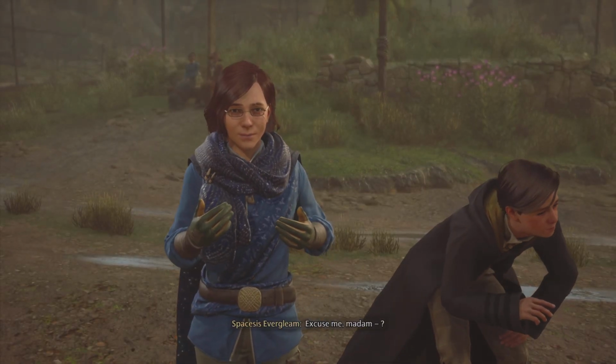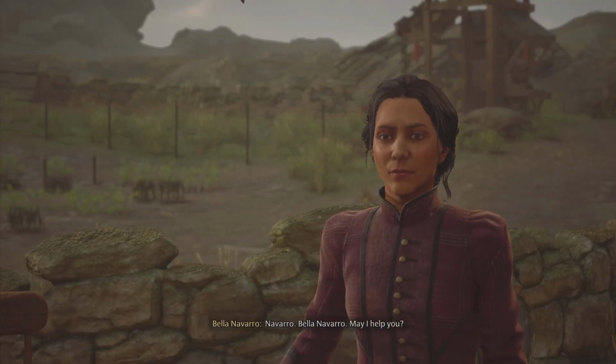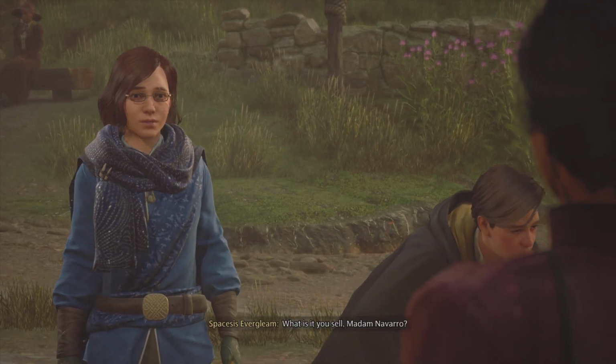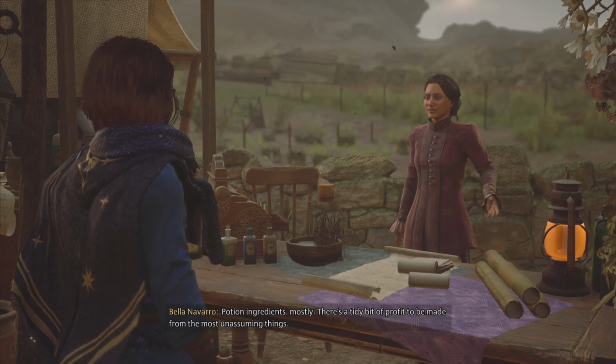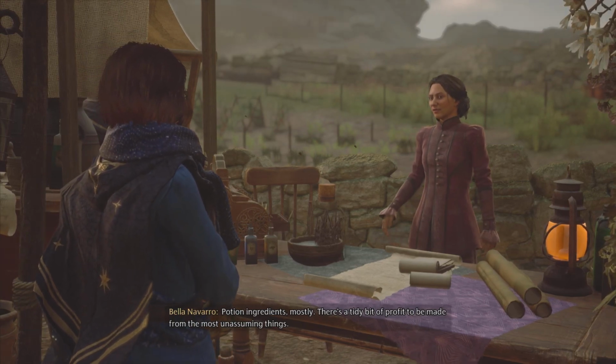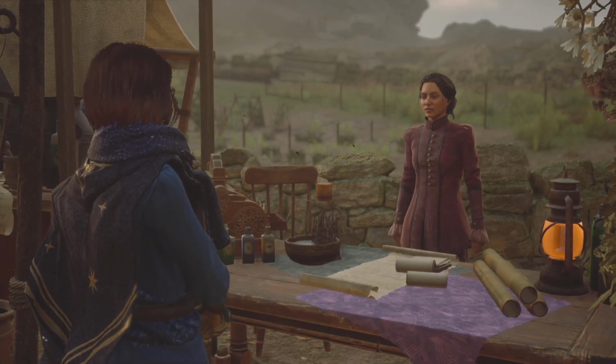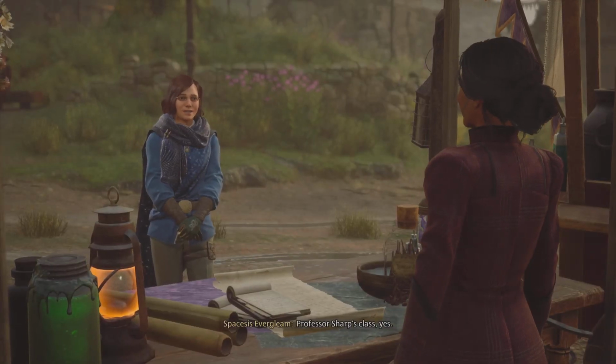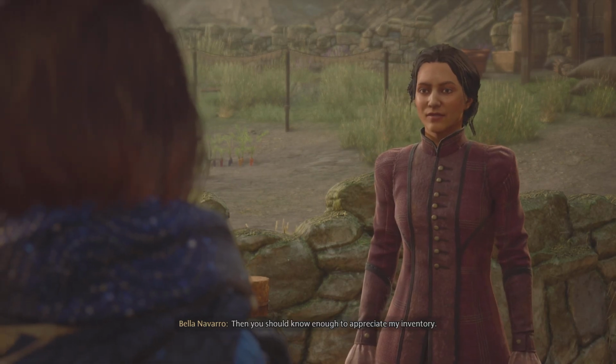Hello. Excuse me, Madam... Navarro. Bella Navarro. May I help you? I'd like to sell some stuff. What is it you sell, Madam Navarro? Potion ingredients, mostly. There's a tidy bit of profit to be made from the most unassuming things. I assume you've studied potions at Hogwarts? Mm-hmm. Professor Sharp's class, yes. Then you should know enough to appreciate my inventory.